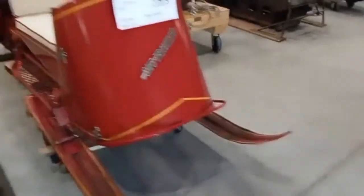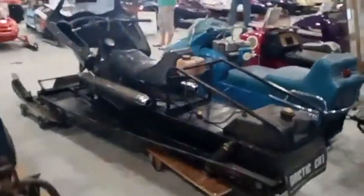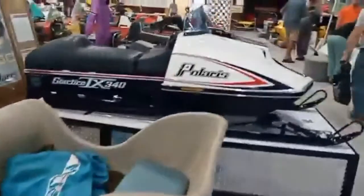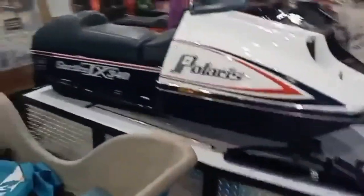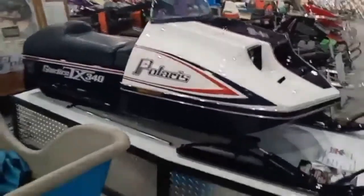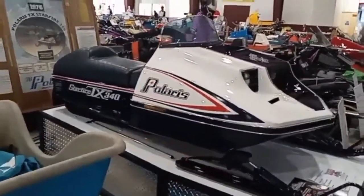63 K70. Now, we were looking at these yesterday. Here's another angle of that snowmotorcycle, whatever you want to call that. I don't know. Now, this is Fred Albert's award-winning Starfire TX 340. He's won many awards on this. He won Best of Show a year or two ago out in Wisconsin.